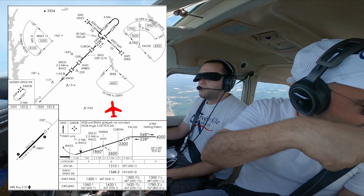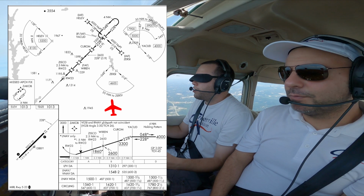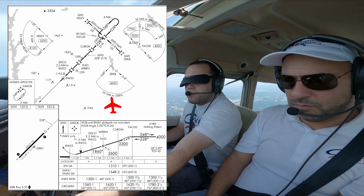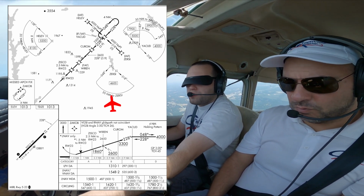Aircraft passing below us. Traffic is light, very good. Alright, so the way we are approaching this procedure right now, it looks like we are perfectly set up to make a nice teardrop. So, I'll go ahead and set in our heading indicator, outbound. 228 is our inbound, so the opposite of 228.